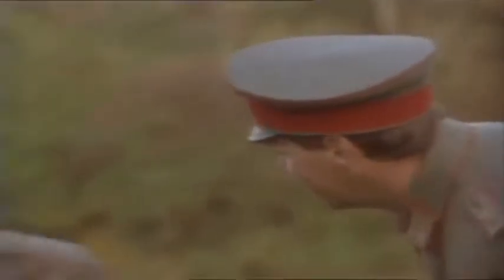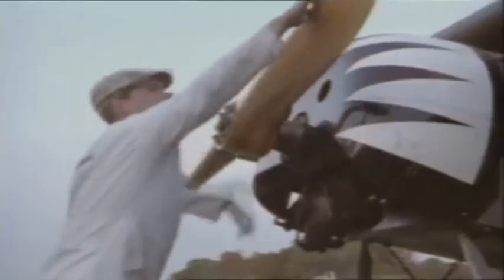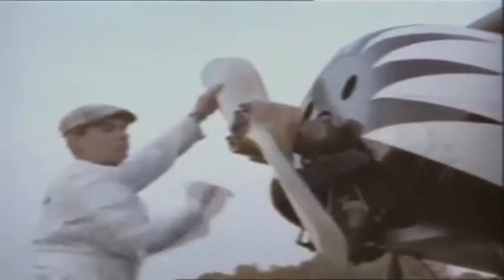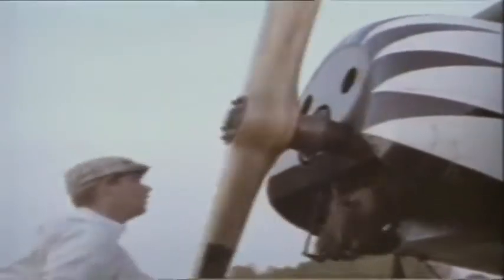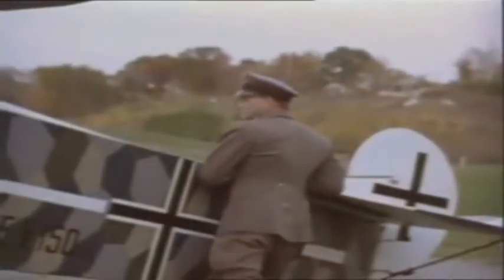To pilots accustomed to biplanes with supporting struts and wires, the Fokker D-8 came as a surprise. It had a single high cantilever wing. It used a rotary engine. Germany had a good supply of 110 horsepower rotaries, which the D-8 could utilize.